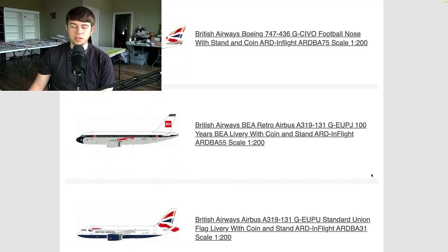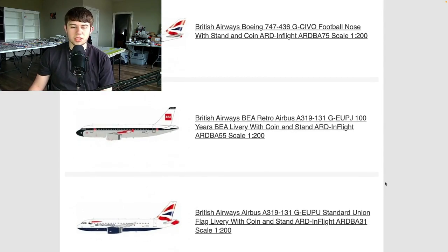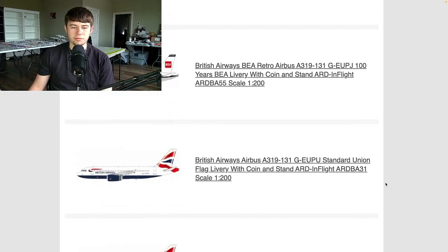How about this? European 1/200 collectors having a field day. This is just going to be your normal Landor livery, Union flag in other words. Great looking A319 with your IAE engines. I love the look of this aircraft. I honestly would love to get it, but obviously it's probably like $130. So still great to see it released though.